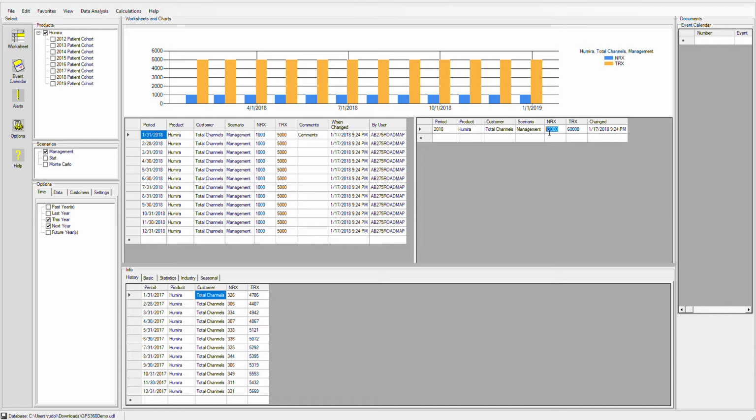Now I can switch over to the annual forecast and change that as well. And now you can see the annual goal will impact the monthly totals when I choose to goal seek the monthly numbers to meet the annual forecast.